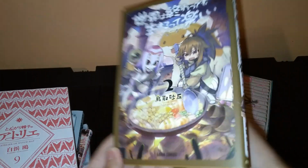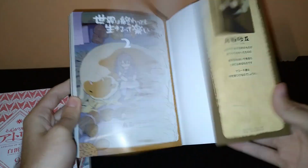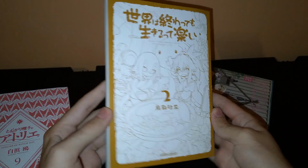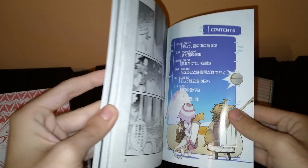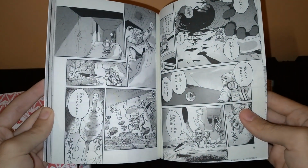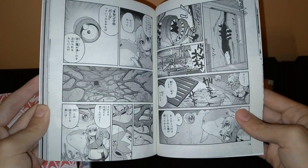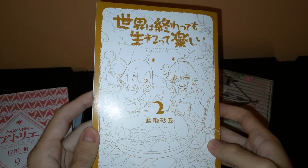Here's something more niche and obscure. Volume 2 from Even If the World Is Over, It's Fun to Live. Yes, I guess the title is pretty self-explanatory. This is a mix of so many things that I like. Quite literally, it feels like a mix of Made in Abyss, Yokohama Kaidashi Kikou, Girls' Last Tour, and if you like post-apocalyptic manga with interesting settings and cute characters that struggle and try to survive, give this a try. It's quite obscure, definitely something that I highly enjoy from 2020.